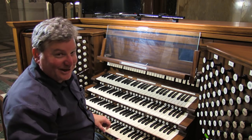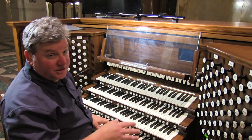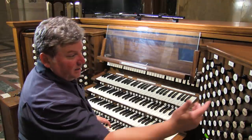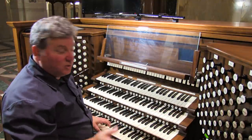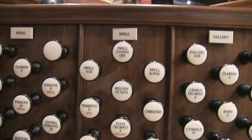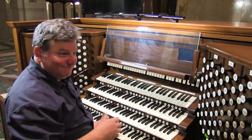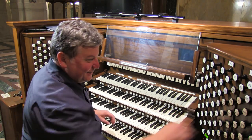There's a couple of things here on the console that I wanted to point out that are kind of interesting. First of all, a couple of the divisions have what's called a melody octave. So if I'm playing a note here, and I turn on the melody octave, it's almost like a super coupler, except it only super couples the very top note, so it allows you to sort of brighten up the melody in a chord. It can bounce around if your playing's not the best, so you have to be careful with that.